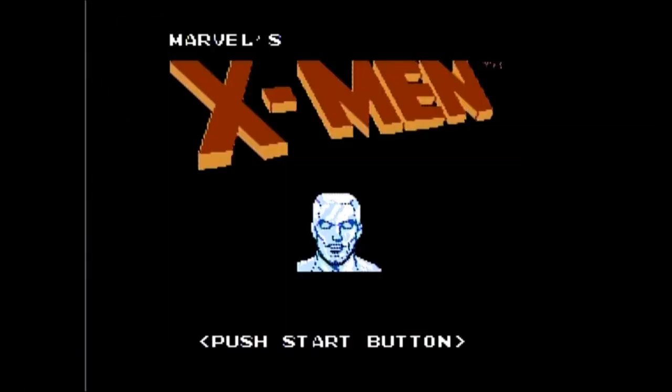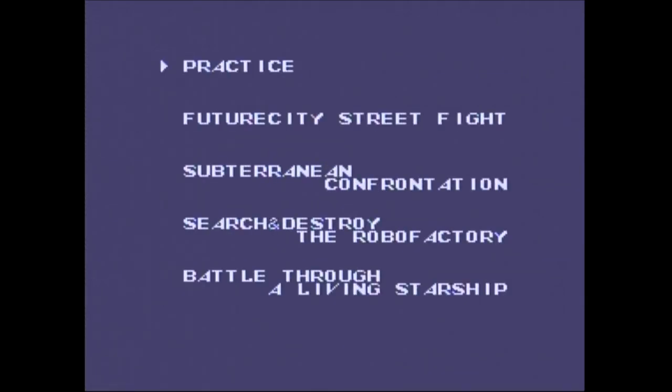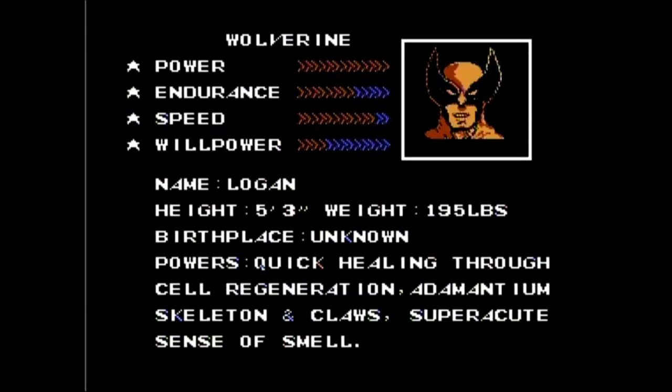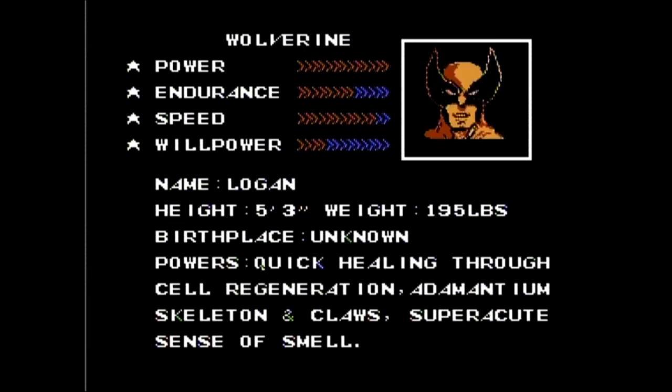X-Men is from 1989, brought to us by LGN, which stands for Licensed Junk on Nintendo. Magneto is up to his evil tricks again, and it's up to you, the X-Men, to take him down. And in this case, because the X-Men are a constantly rotating cast of characters, it includes six. It includes Wolverine, Cyclops, Storm, Colossus, Nightcrawler, and Iceman.